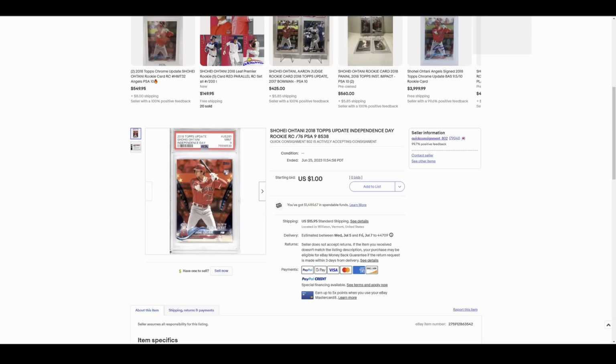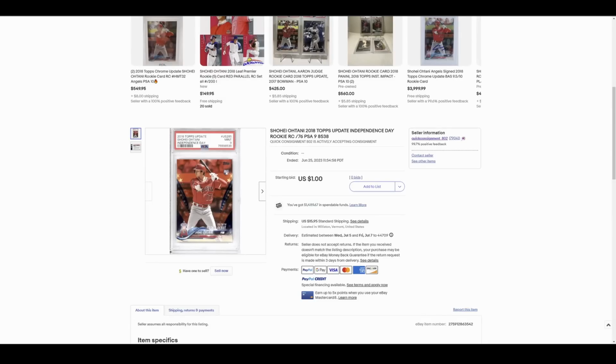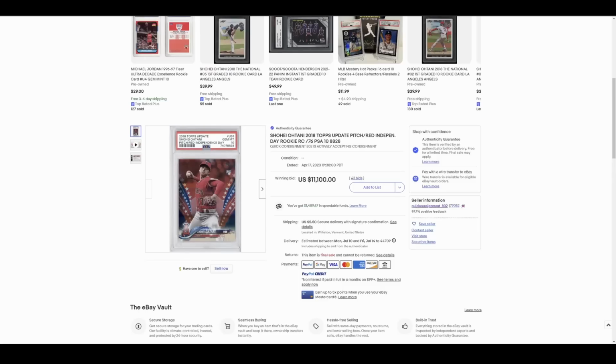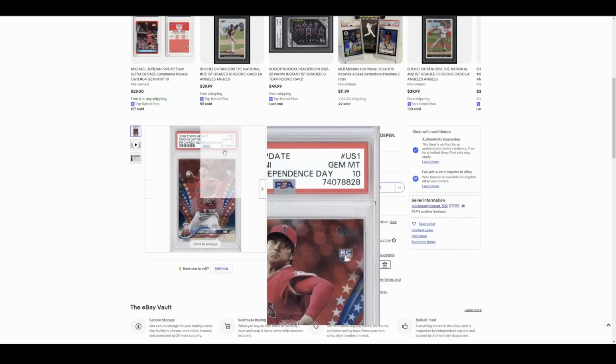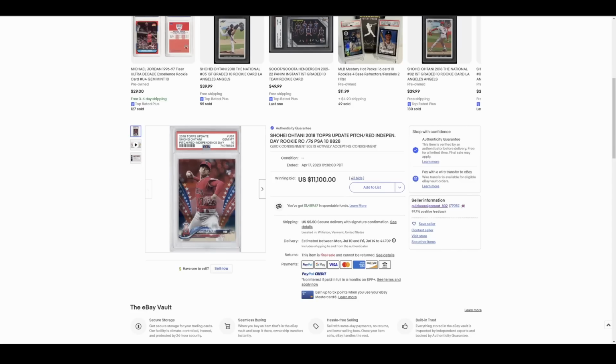Let's go back to the one from a month ago. The $11,000 one, Quick Consignments 820 was the seller. Now, I'm not placing any blame on them. They are a consignor. I have no way of knowing if the same person graded these. I did look. The cert numbers are nowhere close to each other, so it's not like these two cards were graded together. They are way apart from each other.